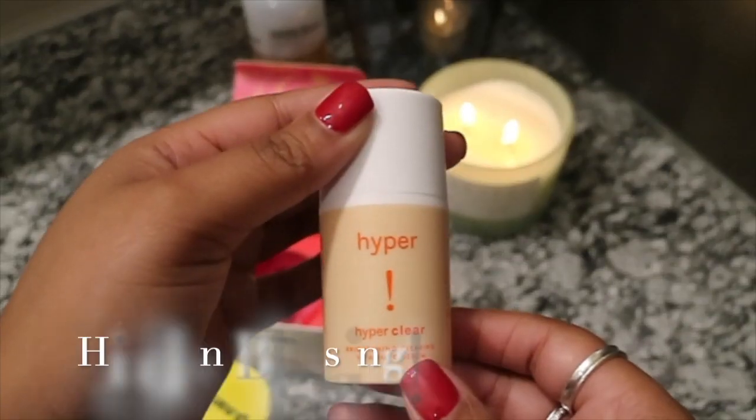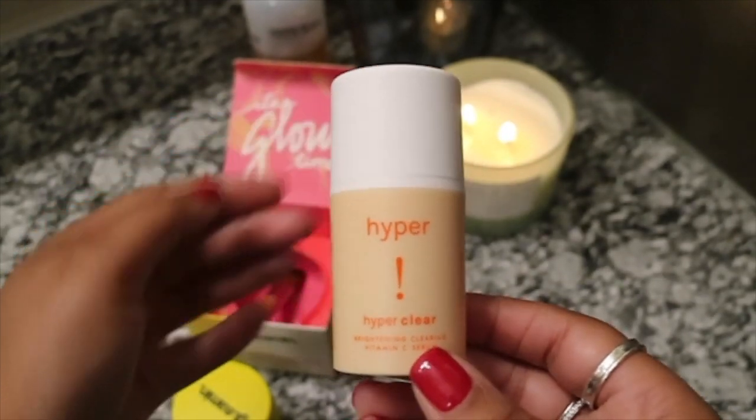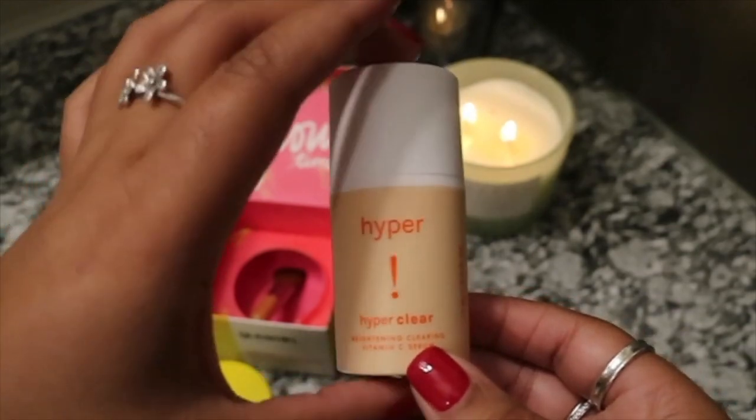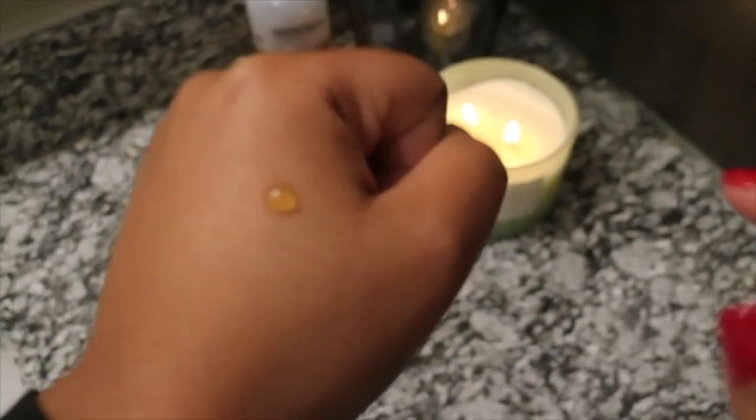The Hyper Skin Serum is definitely worth your purchase. Not only does it bring a glow, but it brightens your dark spots and also works at clearing your skin simultaneously. This black-owned company is showing up and showing out, y'all. You can feel it working immediately. Not only that, but it's worth your money and for a little less.